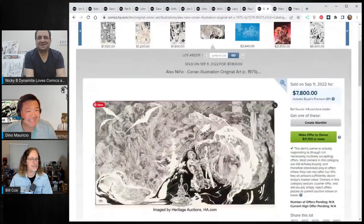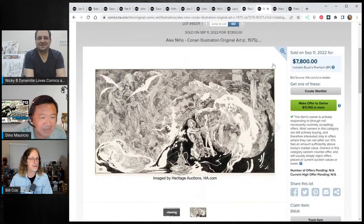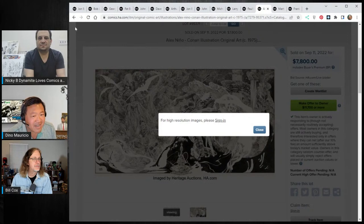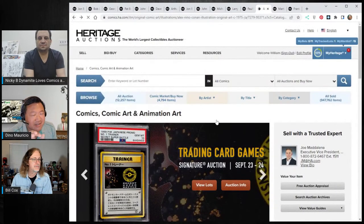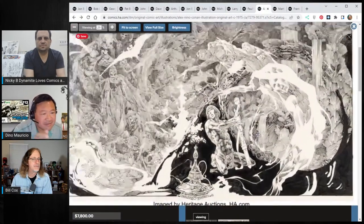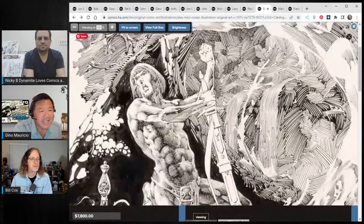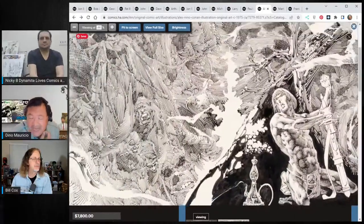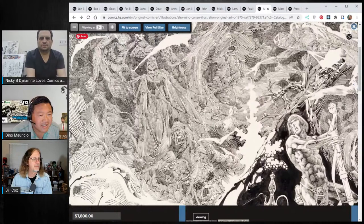No, but interesting, this one, Alex Nino. I think artistically, this is one I thought was in the top five of this auction. If you look at the detail of Nino's, it's got that Wrightson kind of woodcut cross-hatching thing. He creates monsters just through the different cross-hatching. You can see the hell shaping up behind Conan. So he created this Satan Tears book of all these paintings and illustrations.